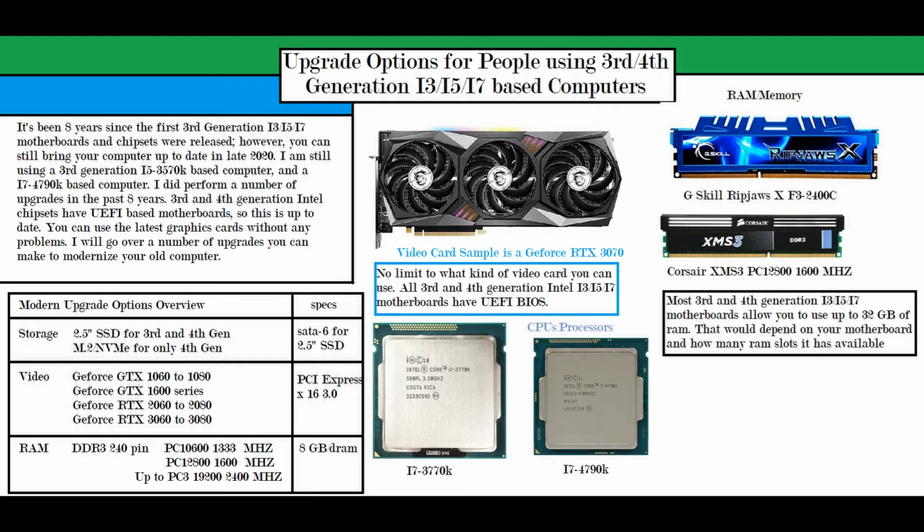For storage, you can put in a 2.5 inch SSD in both a third and fourth generation Intel chipset. That's not going to be a problem, and the SATA ports in these computers are pretty up to date. They use SATA 6 connectors, which enable you to get about 600 to 750 megabytes per second out of those ports, and you could use the maximum potential of your 2.5 inch SSD. And for a fourth generation Intel chipset, you can use an M.2 NVMe SSD in it, which is pretty up to date even by today's standards.